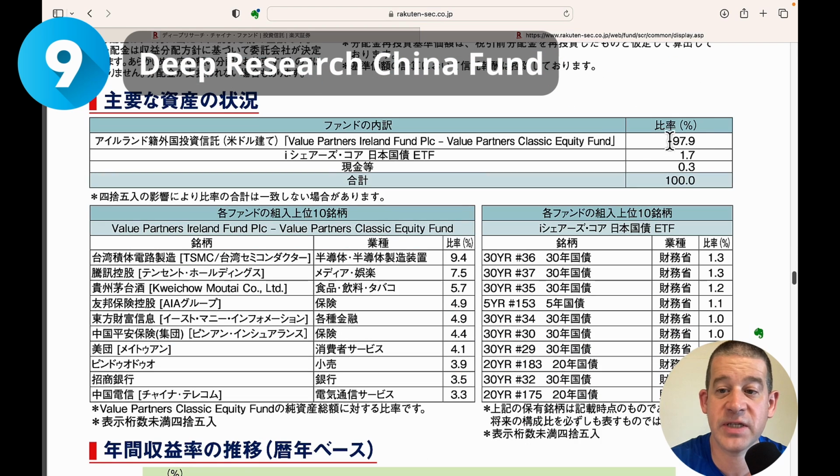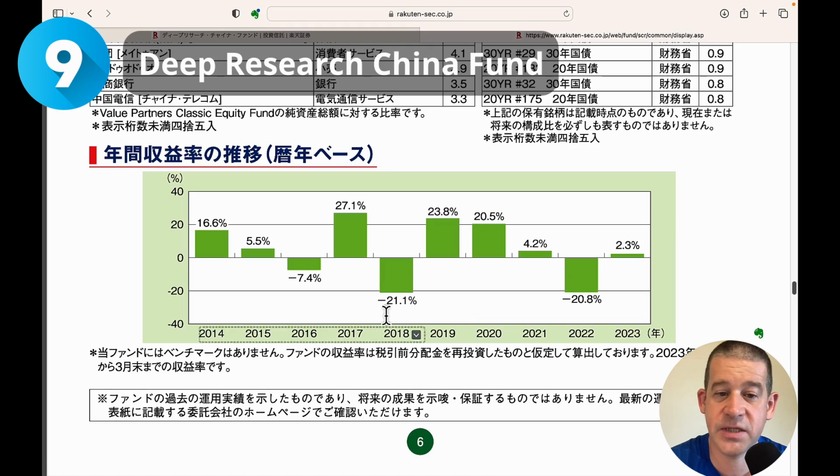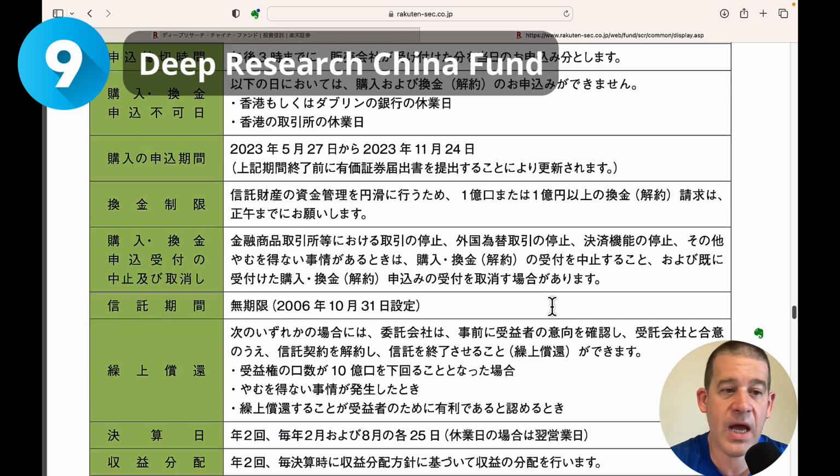Here's the makeup of the fund. It's actually 97.9% in this Irish fund, 1.7% in this bond fund, and 0.3% is actually cash. So they're probably doing something with that cash temporarily. And these are the largest holdings. So these are all Chinese companies. It's very concentrated, you can see. So 10% of it is in this Taiwan semiconductor company, and going down here, you can see that they don't hold all that many companies. It's very concentrated. Here are their returns. Very volatile fund here. And we got some memos.